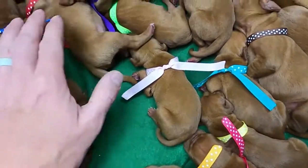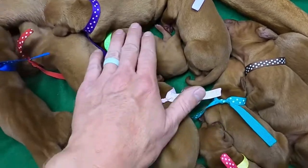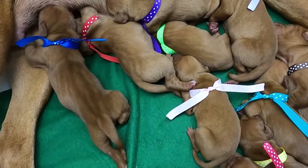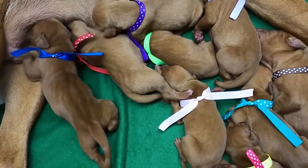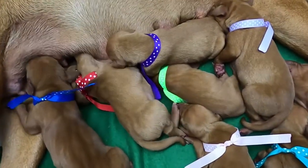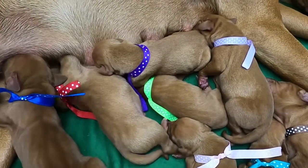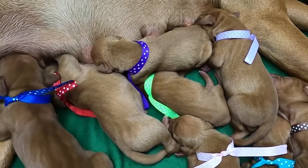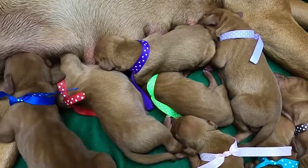So it looks like most of the pups that we've been waiting on have finished eating. These fellows are still going, but we're going to start with the girls first, and then we'll move on to the boys. So dark purple was 0.79 pounds. She is a mostly solid pup. I'm going to turn her over. I've got to set the camera down and get it at a better angle, then I'll turn her over and show her off to you.